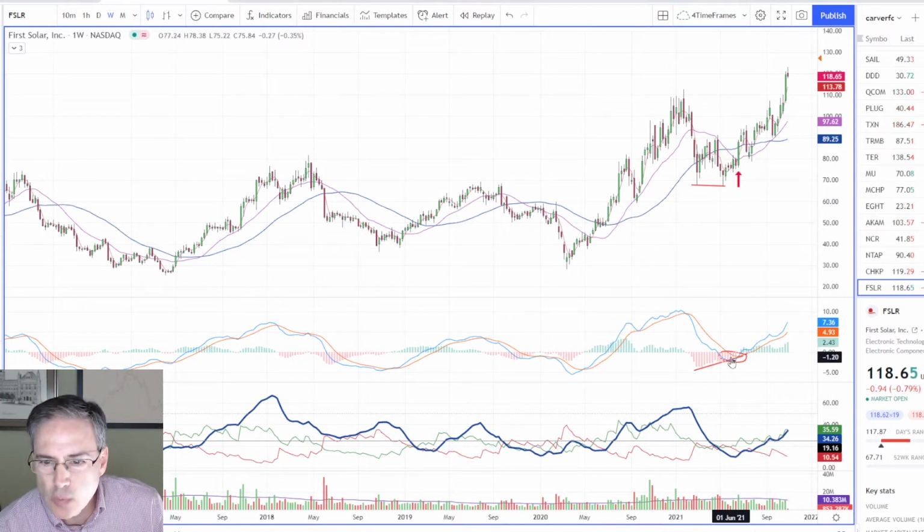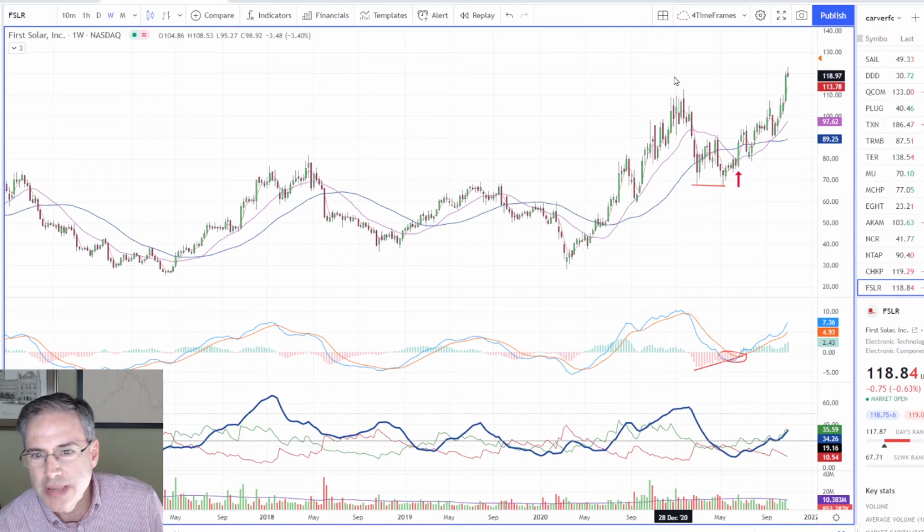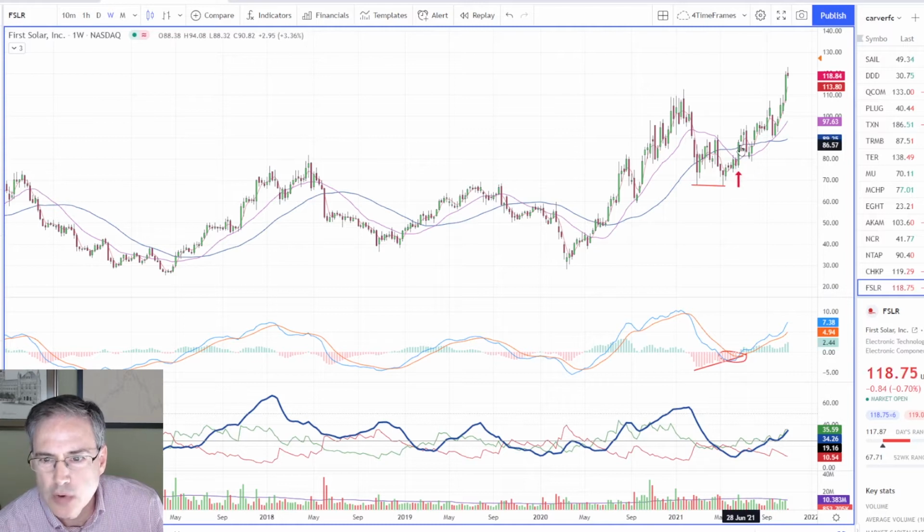But because there was some histogram divergence, and based on how strong the trend was, based on the fact that we were breaking the downtrend line, I mean, there was enough positives here. And because the size of this bar was so big, crossing back above the 40, I think you could use that as a signal. So that's kind of one area that I'd be watching.